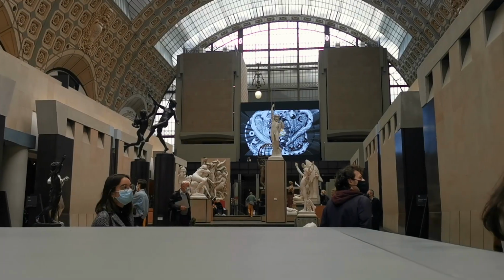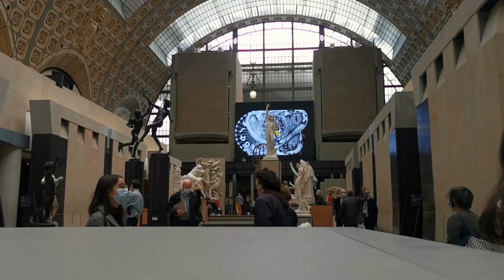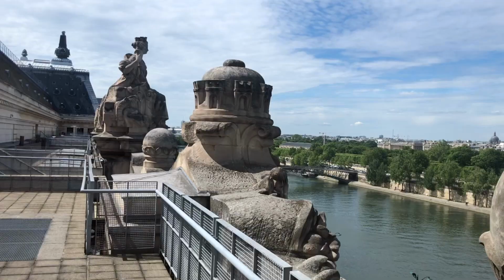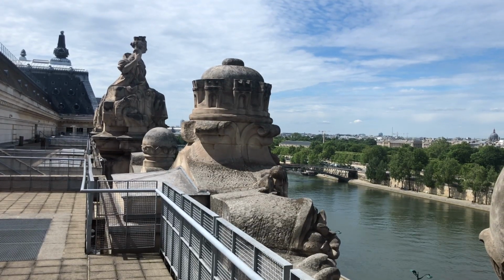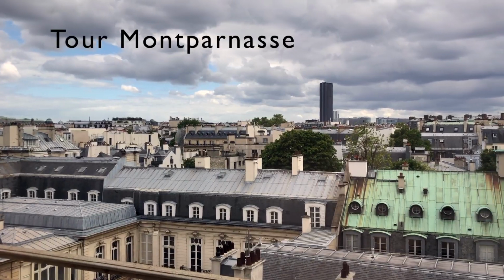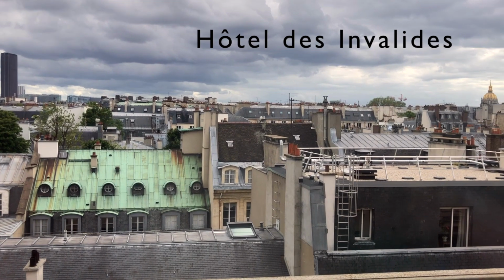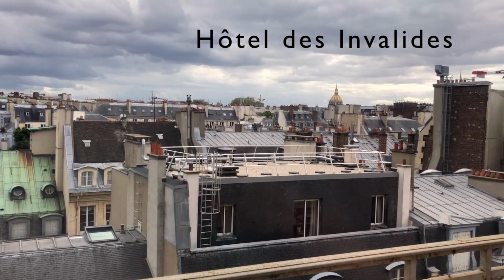If you are not convinced by the original architecture of this museum, as well as its beautiful paintings and impressive sculptures, Musée d'Orsay has one of the best views of Paris. You can see La Tour Montparnasse, which is the tallest skyscraper of Paris, and you can also see Les Invalides, in which Napoleon is buried.